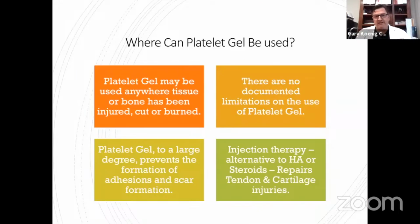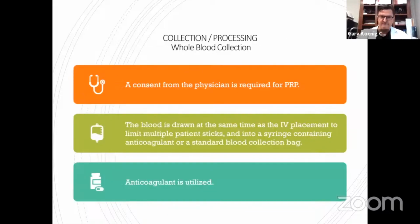So it can be used anywhere that bone or tissue has been injured, cut, or burned. There are no documented limitations to the use of platelet gel. Platelet gel, to a large degree, can also help prevent the formation of adhesions and scar formation. As far as an injecting therapy, an alternative to hyaluronic acid and steroids, it can repair tendons and cartilage injuries.